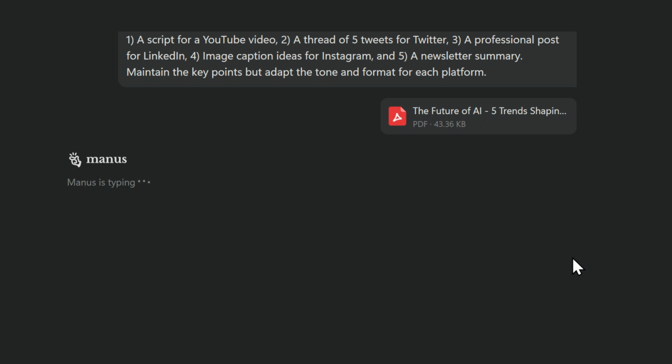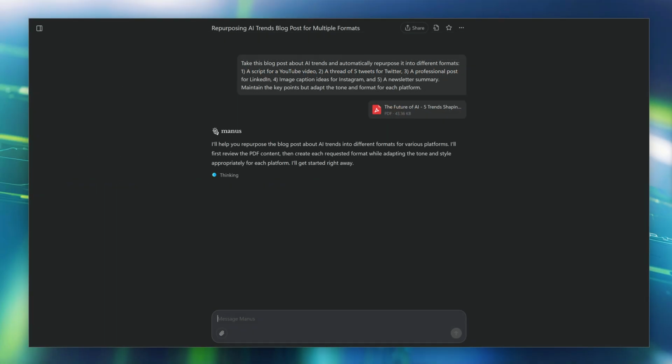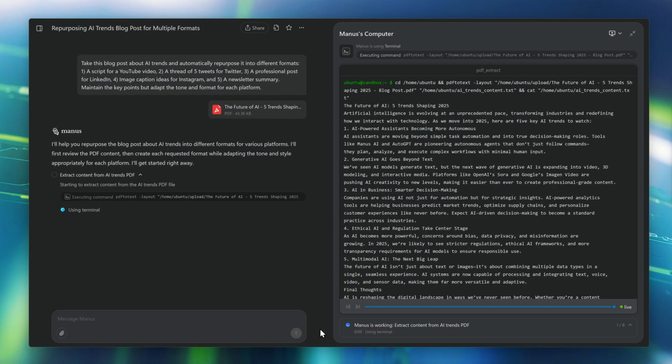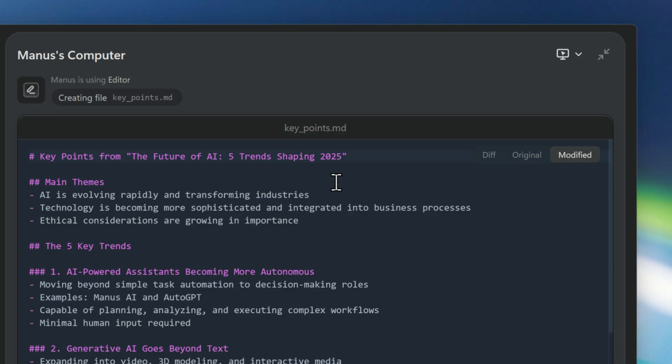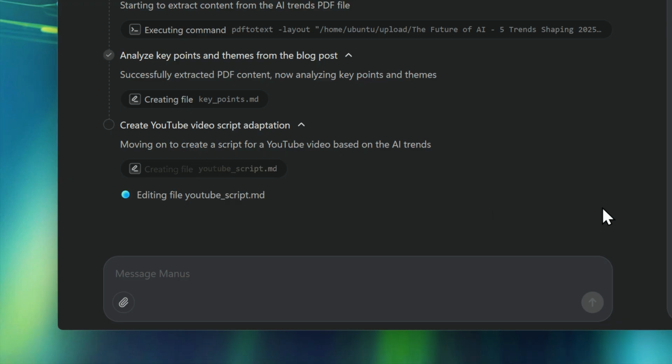Manus first analyzes the blog post to extract the key points, ensuring that each piece of content stays aligned with the original message while fitting the style of each platform. What's really impressive is how Manus understands the differences between platforms.